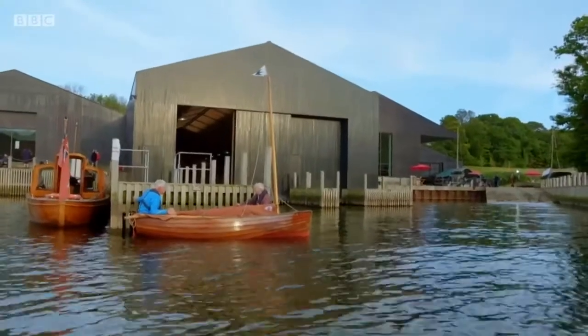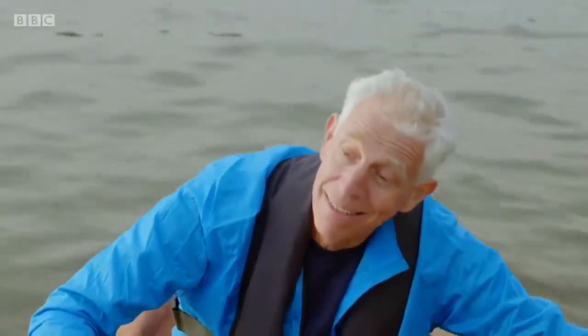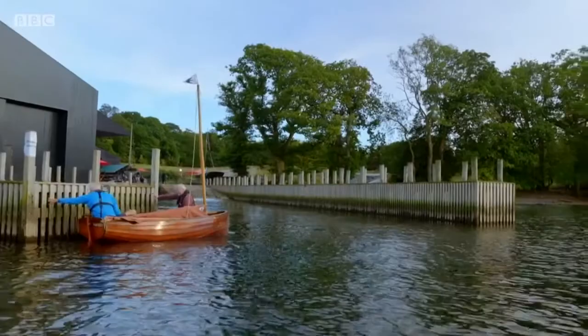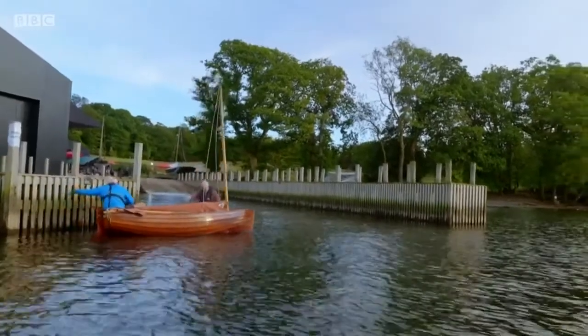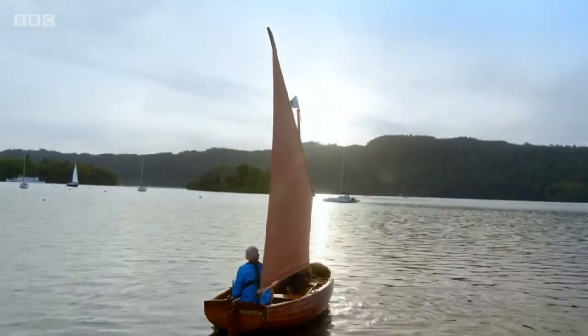Well, I'm glad we crowdfunded and bought her, because that's incredible. I hope that value won't stop me using her to sail, will it? No, not at all. That's what she's for. That's what boats are for, as you know. Well, cast off, then. Cast off. This is absolutely brilliant. That's it. Lovely.